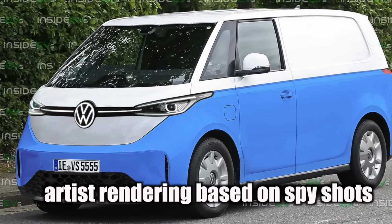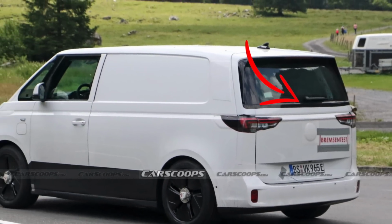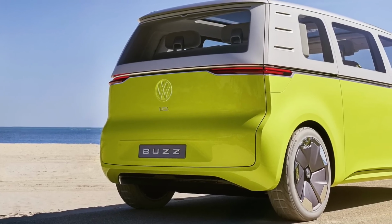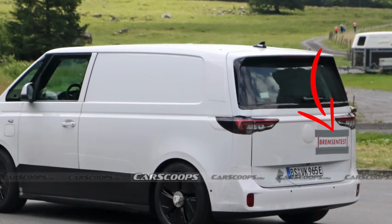So going around to the back, the brake lights also look to be altered by stickers. So the prototype had very thin tail lights, and I wouldn't be surprised to see these grow a bit. And you'll also notice the word Bremsentest, which means brake test in German.